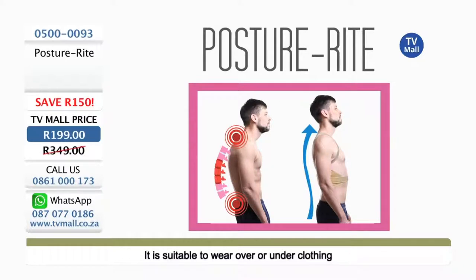Wow, if you look at the two, with that wrong posture, bad posture, you can see how you look older, how you look tired, how it robs you of your confidence, because good posture helps you with improving your confidence.